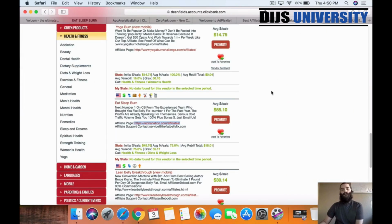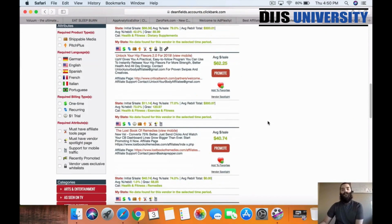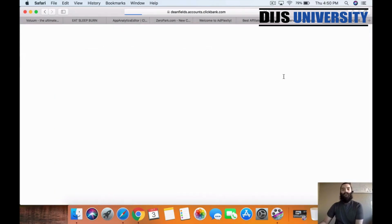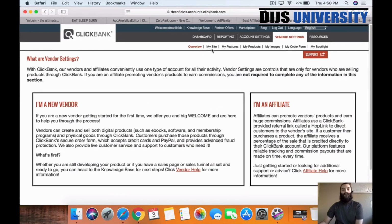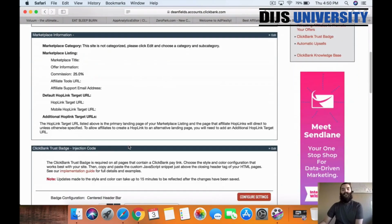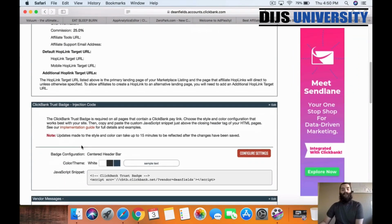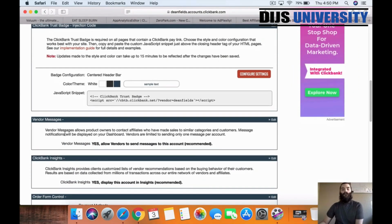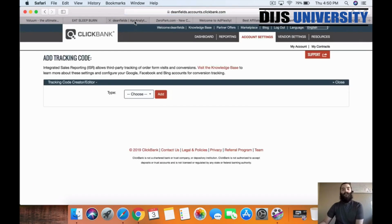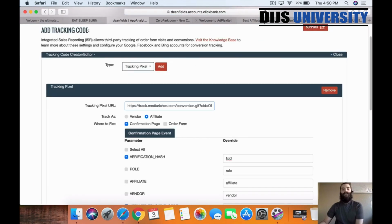So that way ClickBank has that and they can transfer the data back to Voluum that way. So we're going to go to the marketplace. This is where we were earlier. First things first, we're going to click up here to vendor settings. And we're going to see where it says where my site is right here. We're going to click on that. That'll bring us to this page here. And from here, we are going to scroll down and we're going to add tracking code right here, as you guys can see. So we'll click that and it's going to bring us here.